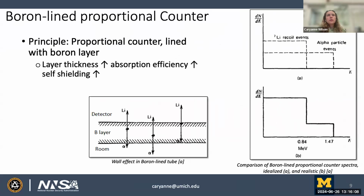All right. And so the boron-lined proportional counter has the exact same reaction, but instead of occurring in the volume of the detector, the reaction is occurring in a layer lining the detector. Let me take a step back. Because of the conservation of momentum, and because the lithium and the alpha have to be emitted in opposite directions, only one of them will make it into the body, or the active volume, of the detector. And so really the maximum energy that you're going to see deposited is 1.47 MeV.